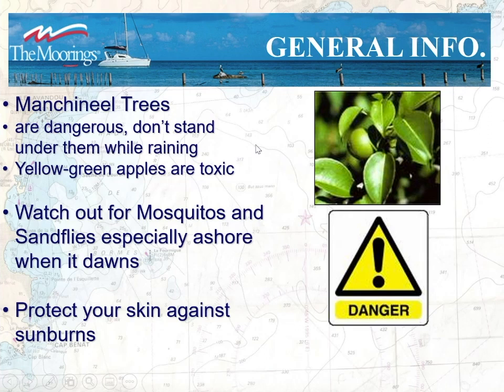And as you go through the beaches in the Windward Islands, there's the manchineel tree, which you have to be very careful with when you step on shore. Sometimes if rain falls, you really don't want to end up standing underneath it, because it can be quite toxic.